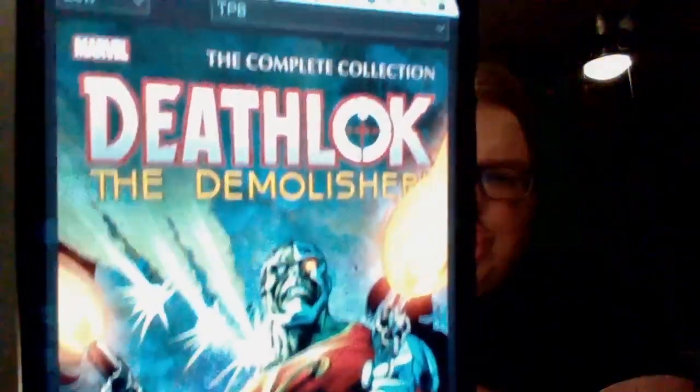Next up we have Deathlok the Demolisher, the Complete Collection. It's not book 1 of whatever. It's his entire era. This is the Luther Manning Deathlok. This book collects Astonishing Tales 25-28, 30-36, Marvel Spotlight 33, Marvel Team-Up 46, Marvel Two-in-One 54, and Captain America issues 286 to 288.